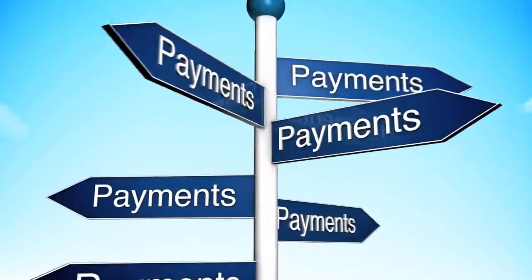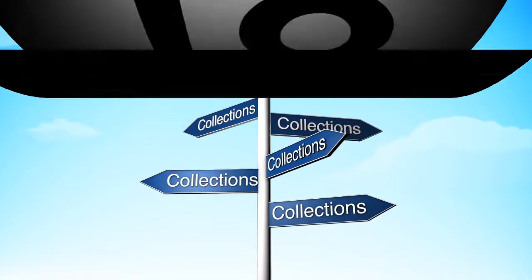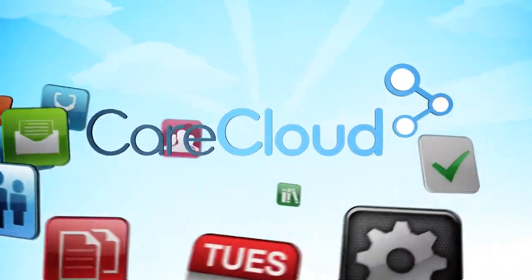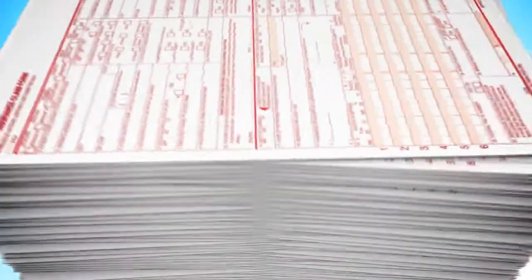Does it sometimes feel like the payments and collection system is set up to confuse you? In the perfect practice, you'd get what you deserve, when it's due. The CareCloud software is a giant step forward. Our technology cuts down turnaround times and the stress of chasing claims by cutting out the paperwork.